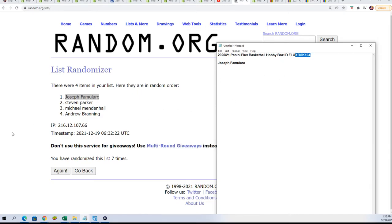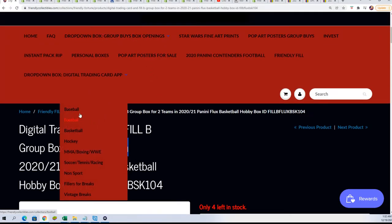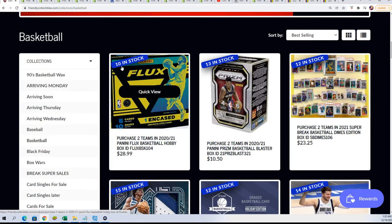And I'm sure this will be ripping really soon. You can still get spots in the break. Right now, I think we're down to nine left in the box break. I'm actually going to have to pull another spot out because we've got the new filler. So we'll be pulling a spot out. So, yes, it is going to be at nine left.